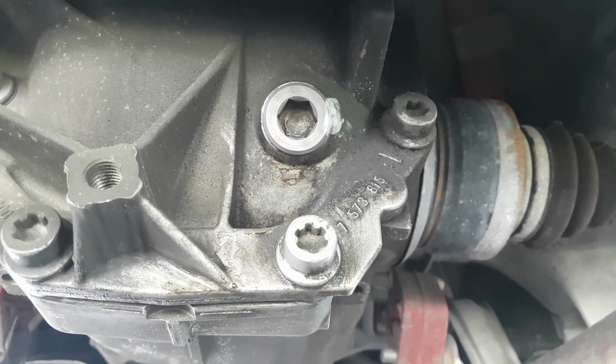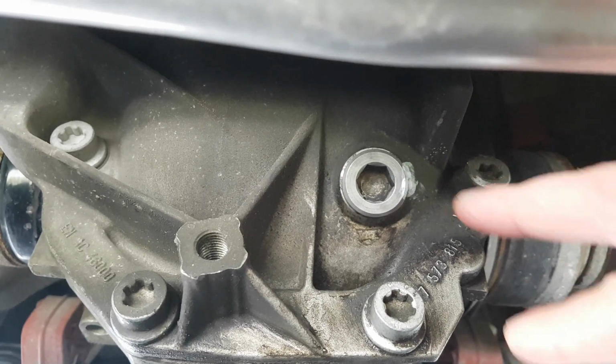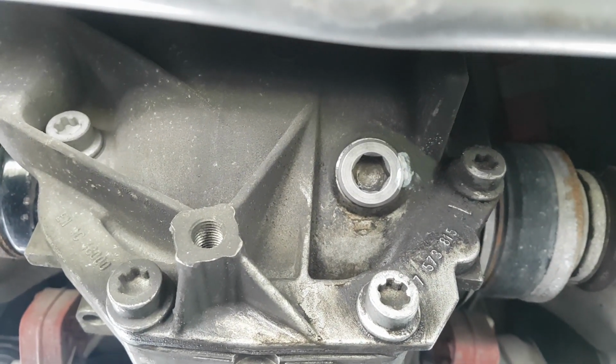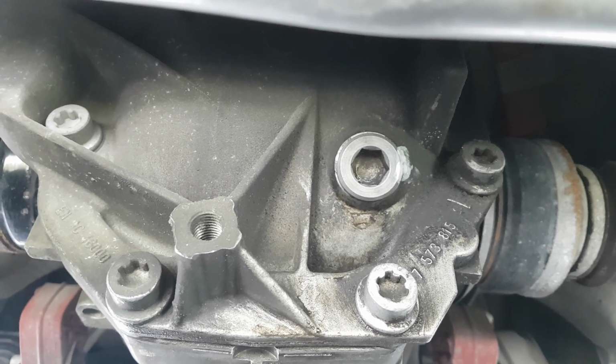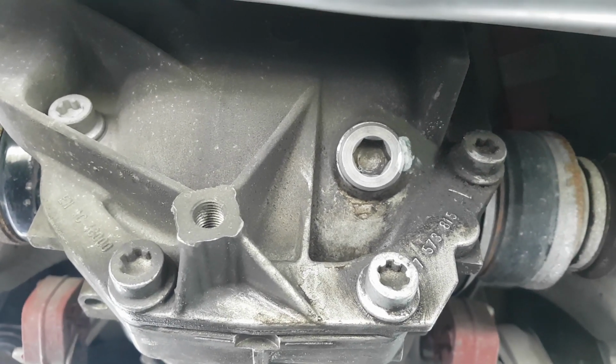So here's what I did, by the way. Do you see this little white patch of paint here? If you have a paint marker, mark the positioning of your bolt, so you don't have to use a torque wrench, and you can just screw it back to the original position before you remove the plug. So there's two ways to do it.